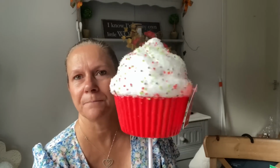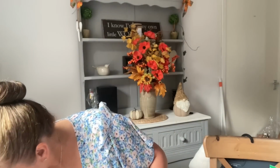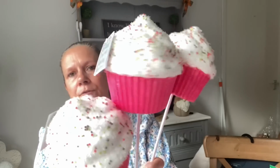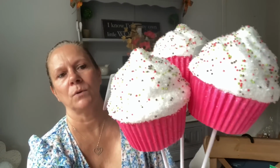$1.99 each, but they are absolutely worth it. Absolutely fabulous. So I picked up 3 of those, and then I picked up 3 pink, 3 in the pink. Like I say, $1.99. It's being classed as a tree pick, which I can imagine these in a tree. I really can.